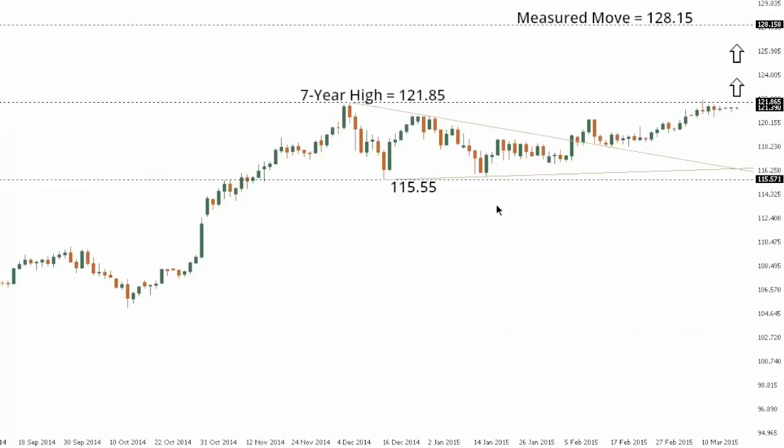Dollar yen. So not much price action in dollar yen over the past several sessions, although we did see a significant development on the 10th of March when the market finally took out the December 7-year high at 121.85. That break sets the stage for the next medium-term upside extension and a bullish continuation towards a measured move of 128.15 over the medium term. At this point, any setback should be very well supported into the 118 area, while only back below 115.55, that low from December, would compromise the highly constructive dollar-yen outlook.